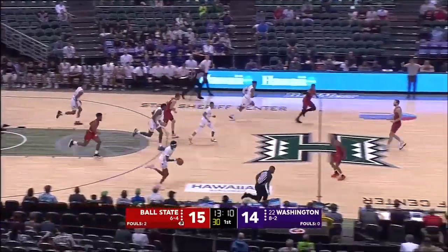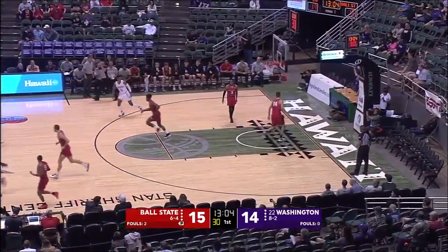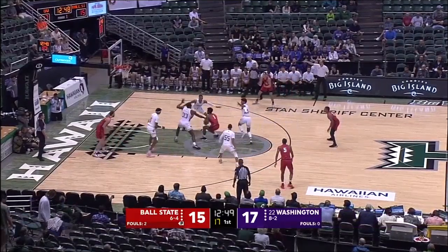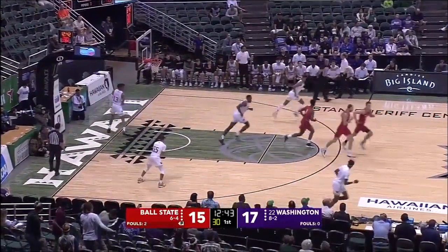Trying for the reverse, and KJ Walton, the Missouri transfer. Didn't leave himself an angle. A transition three from Jaden McDaniels. A ball down the floor and a pull-up three in transition. One. Okay, there you go. And we got him here today. And a three from Ishmael El-Amin.